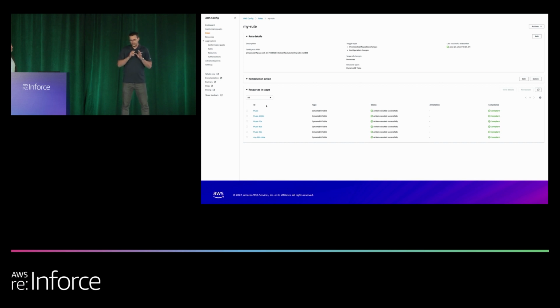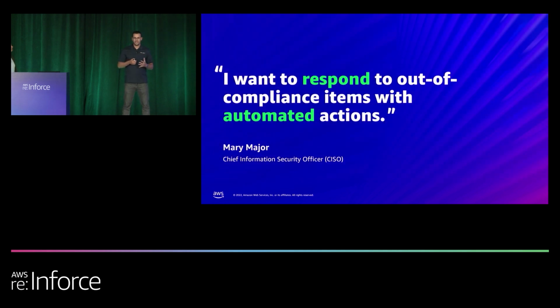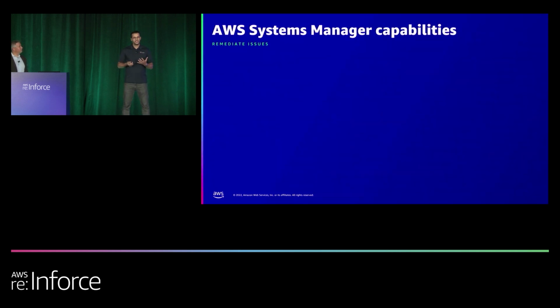So let's take a quick step back here. You know how to get visibility into your AWS environment across the different services, right? You know how to build checks, whether it's using a managed rule or writing a custom rule. And usually by this time, the question that we get from customers is, all right, in order to scale, I want to respond and remediate to non-compliant items with automated actions. I cannot do it manually. I cannot scale, right? And basically the answer to that is, it depends on the remediation actions, right?